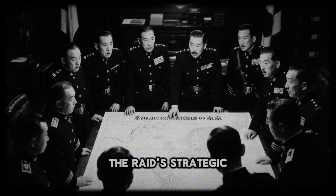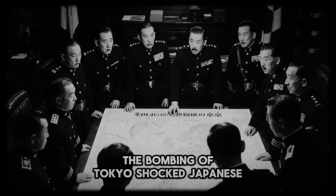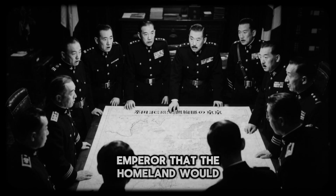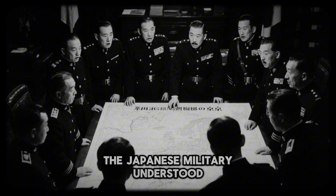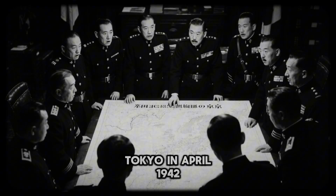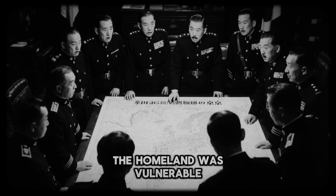The raid's strategic impact was far greater than the physical damage inflicted. The bombing of Tokyo shocked Japanese military leadership. They had promised the emperor that the homeland would never be attacked. That promise was now broken. The Japanese military understood that if American bombers could reach Tokyo in April 1942, they would return in greater numbers with larger bombers. The homeland was vulnerable.